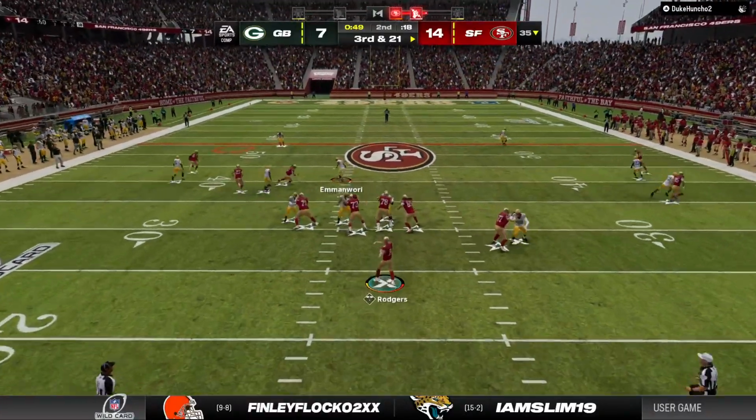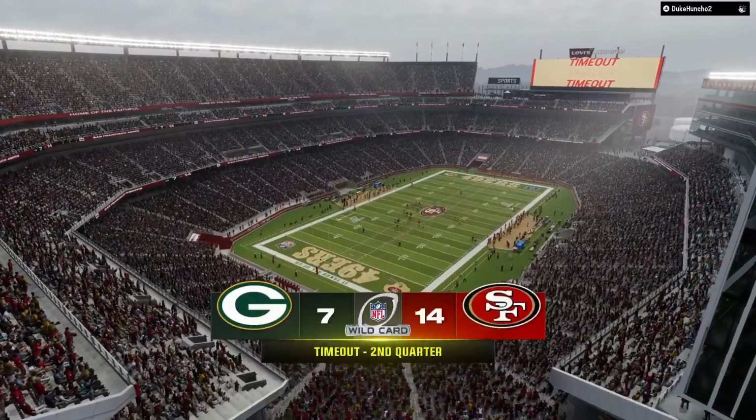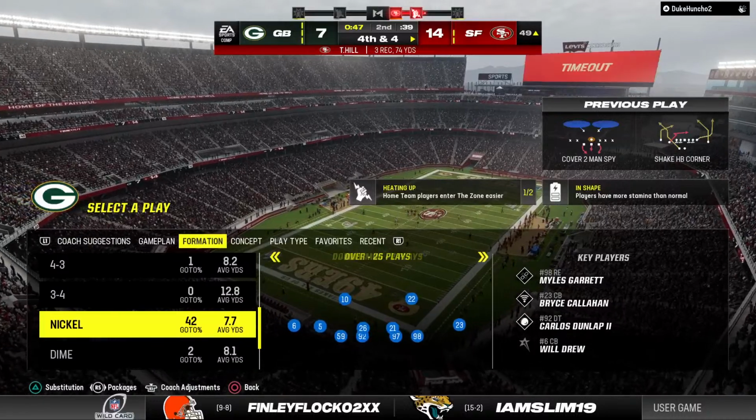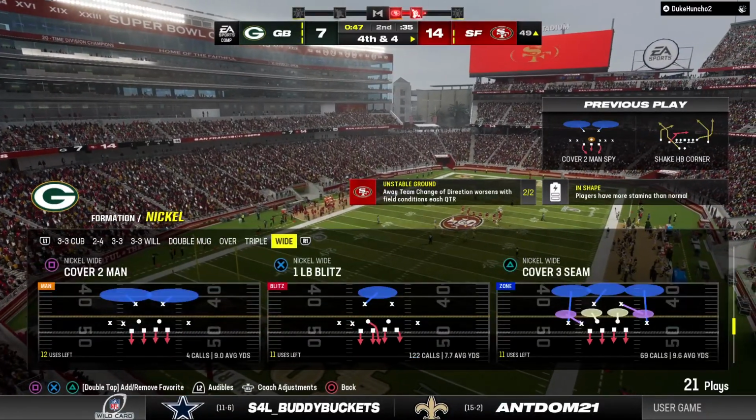Now on 3rd and long, they'll look to throw. They'll get this into the hands of Hill, complete. The 49ers now going to use the first of their timeouts, as the clock's going to stop with 47 seconds to go in half number 1.